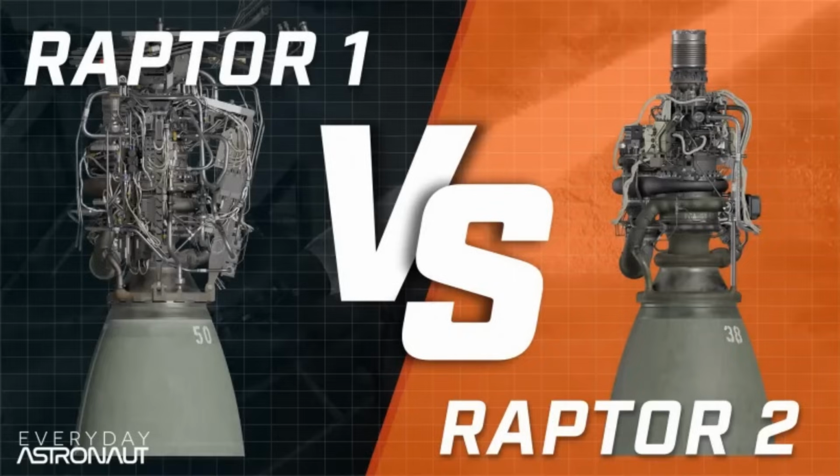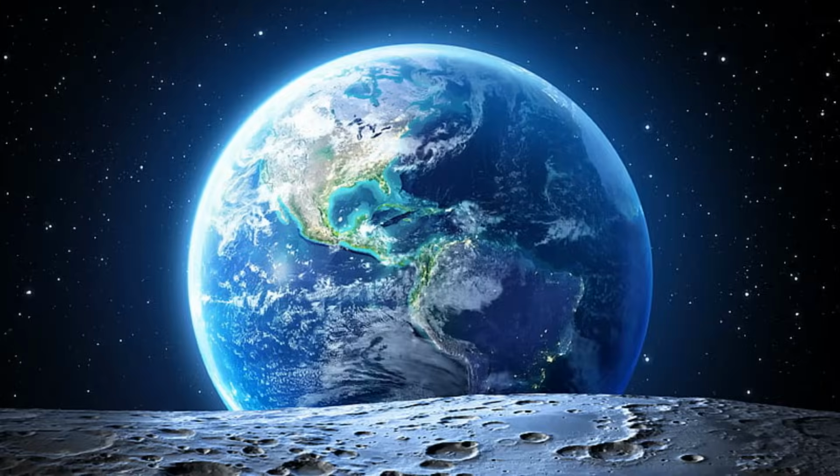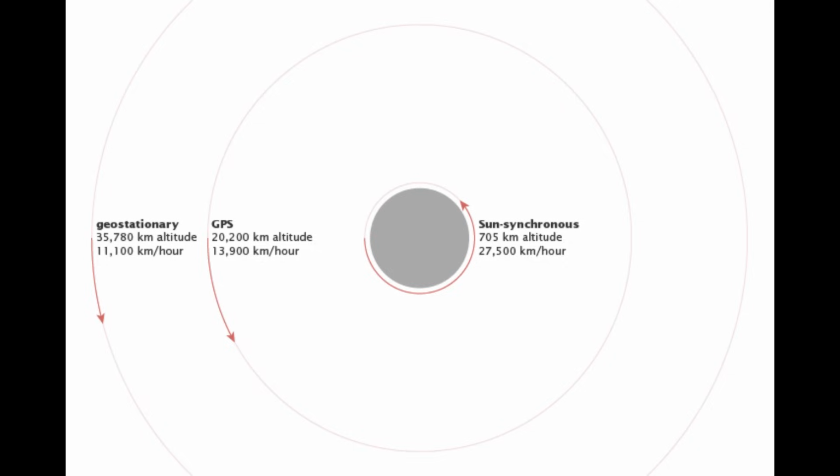And speaking of Mars, let's talk timelines. Remember when getting to Mars seemed about as likely as finding a unicorn in your backyard? Well, the Raptor 3 might just be the horn on that unicorn. With this kind of technology, those far-off estimates for Mars missions could get a whole lot closer. We might need to start packing our bags sooner than we thought.